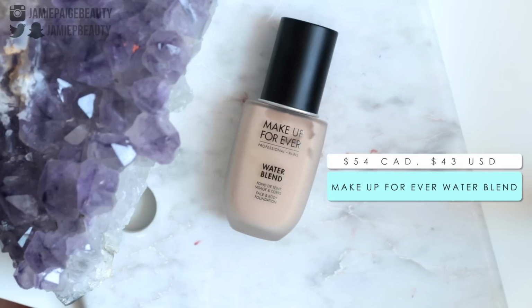So moving from very full coverage foundations, let's go to something a little bit more lightweight. This is the Makeup Forever Water Blend. Now, the Makeup Forever Water Blend is basically a face and body foundation.